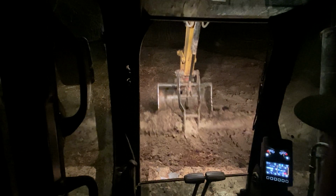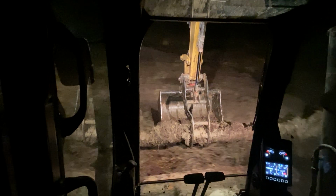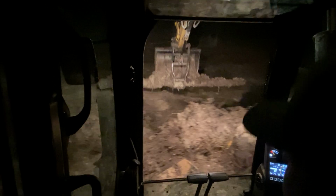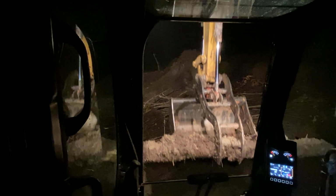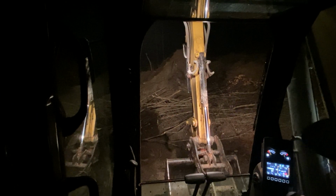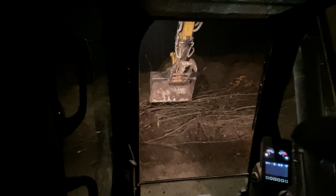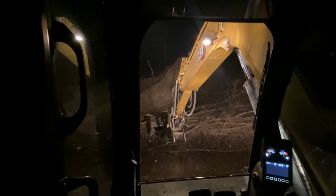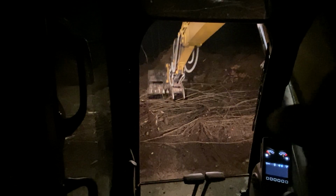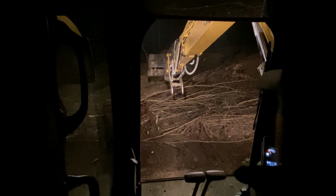Now granted, I didn't pay a whole lot of money, I'll put it that way. I didn't pay a whole lot of money for this Cat thumb to be on this machine. But that being said, it still was about $2,500, and I really wish it was built a little better. That's just my humble opinion.